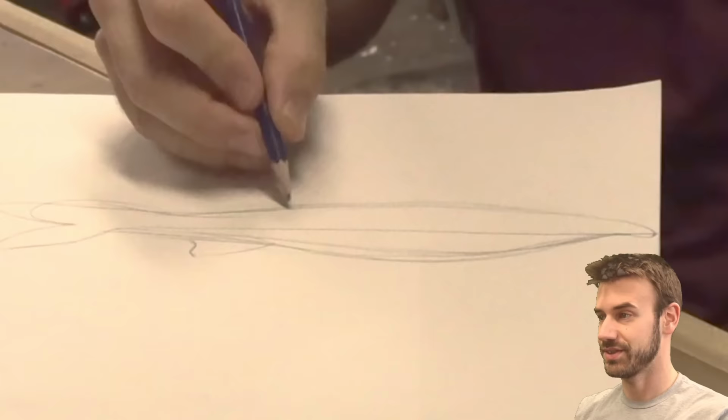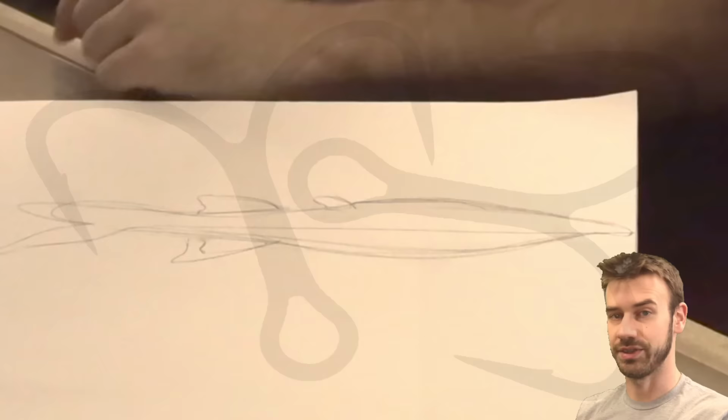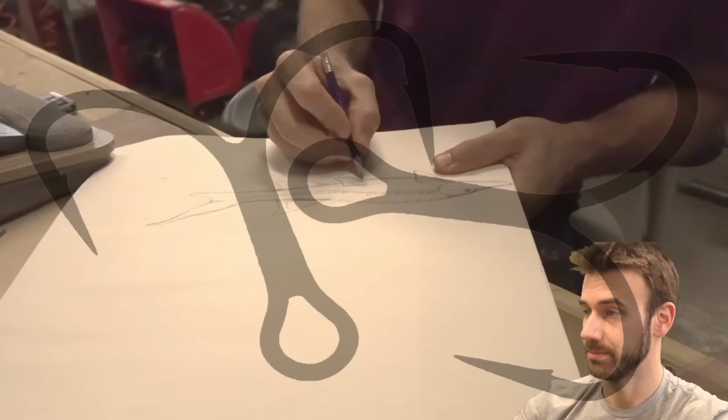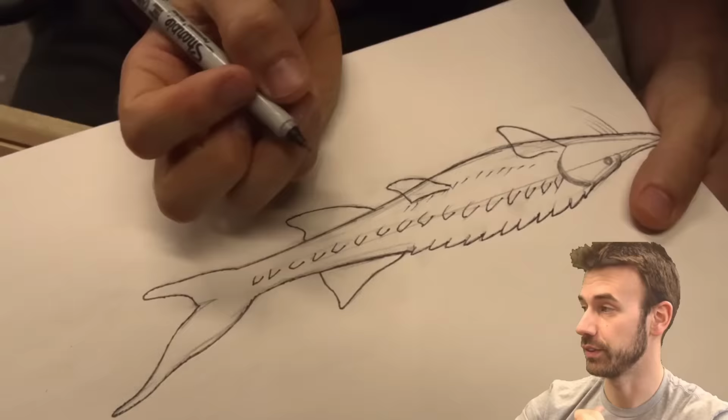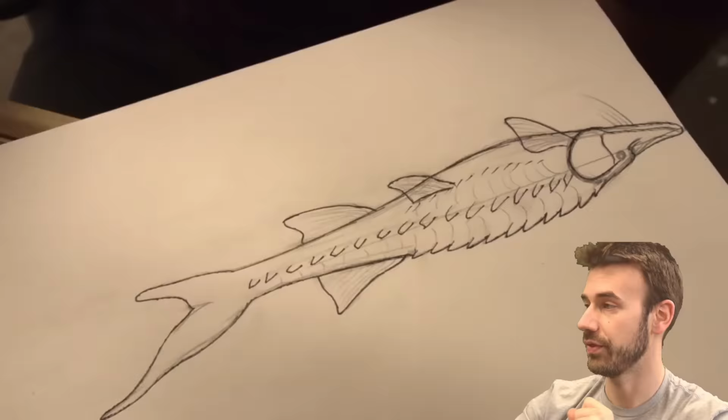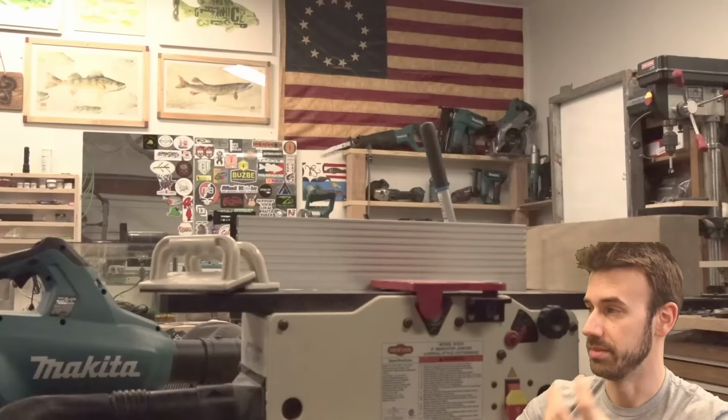Okay, fun facts on sturgeon. Not Sturgill Simpson, sturgeon. There's 27 different sturgeon species. They're in the same category as spoonbills, paddlefish, those goofy looking fellas. This fish is pretty much just as goofy looking. They're covered in very thick, large, beefy scales, and those scales give them a very distinct dinosaur look.